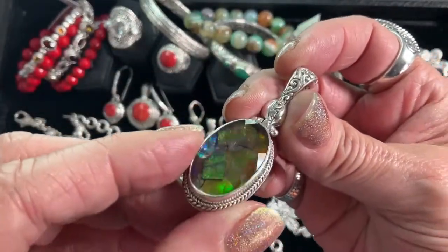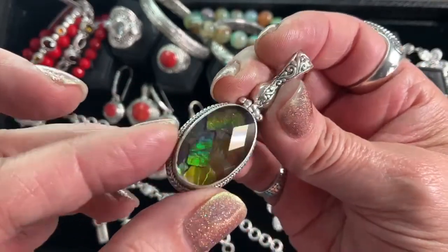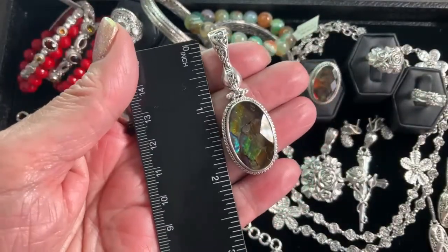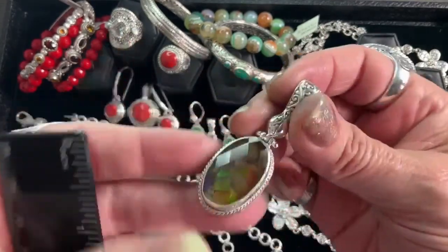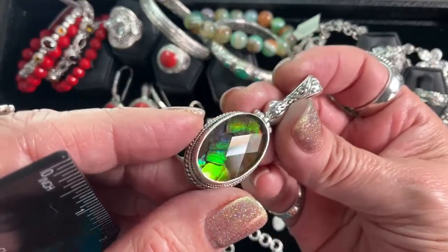And I was never able to get my hands on the ones that have the red and the blue until just recently, where I was in the industry long enough to hook up with a guy. I get it direct, so he is the guy in Canada, because these are the Canadian, the top quality ammolites.